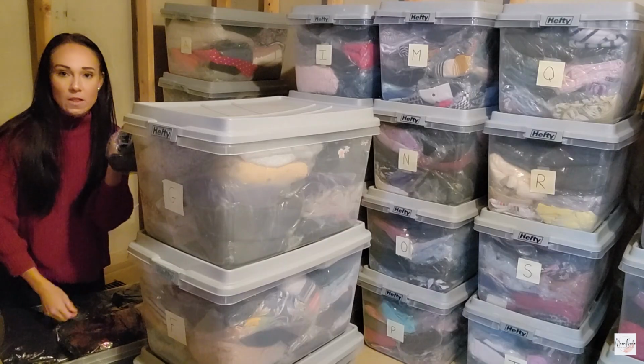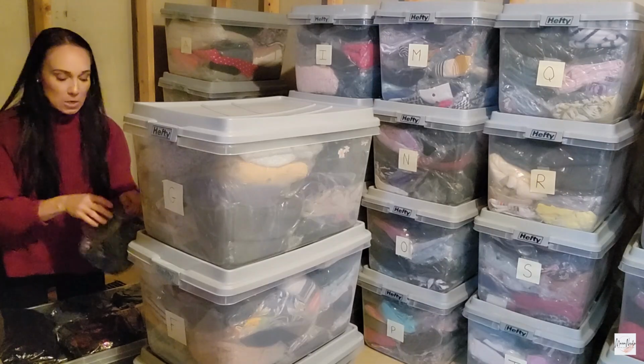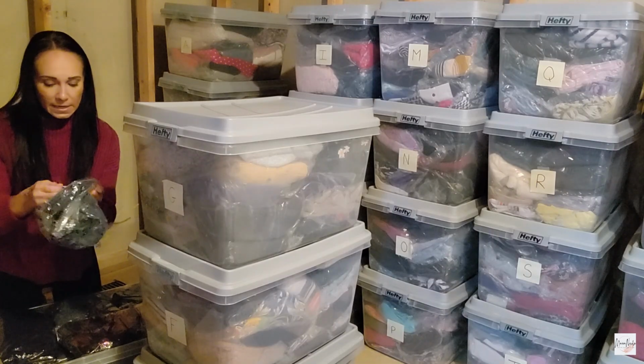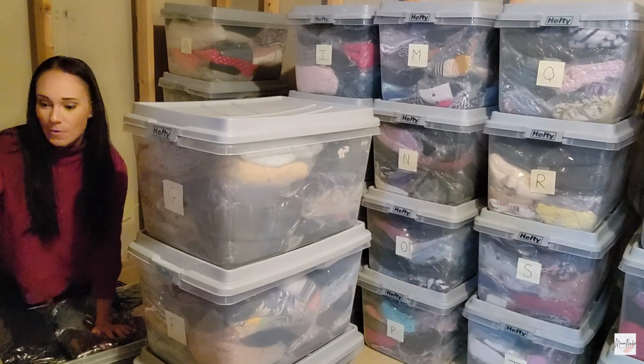When I do have a lot that are similar, like I have a bunch of these American Eagle jeggings, if you remember from my Swap Me hauls, I do always make sure I verify the style name and the size when I'm down here, because we don't want to send anybody the wrong stuff. So this is the right one.